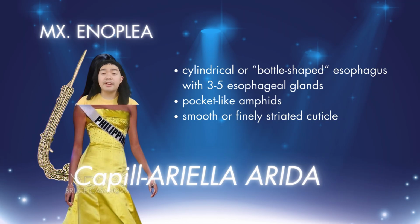I am Capilla Ariella Arida, representing the class of ancestrally diverged nematodes, Inoplea. Our signature look is nothing like you've ever seen. We try to keep it classic with our cylindrical or bottle-shaped esophagus packed with 3 to 5 esophageal glands. We also have more stylish and more classy pocket-like amphids, and lastly, we keep a more polished style by having a smooth or finely striated cuticle.